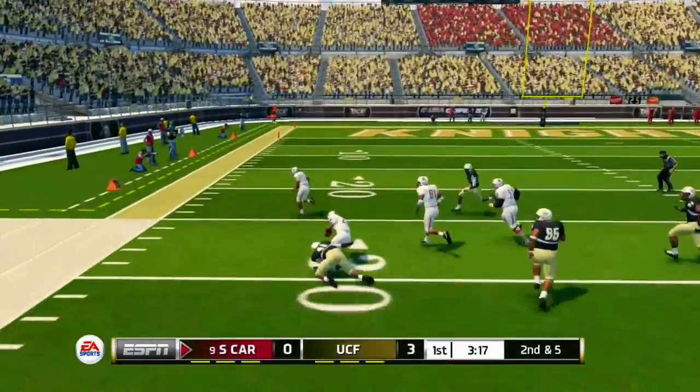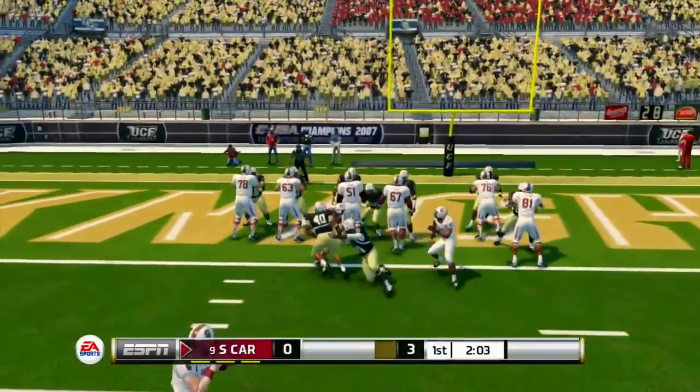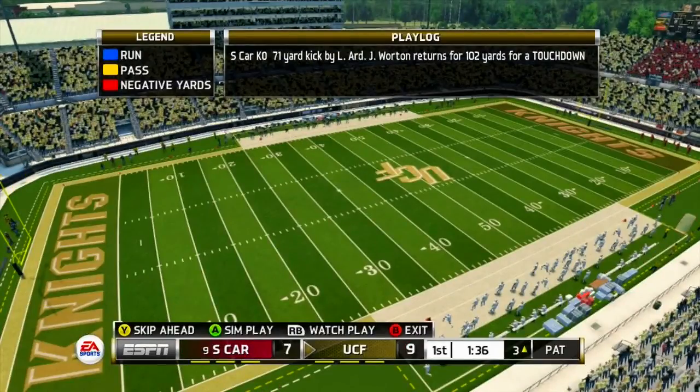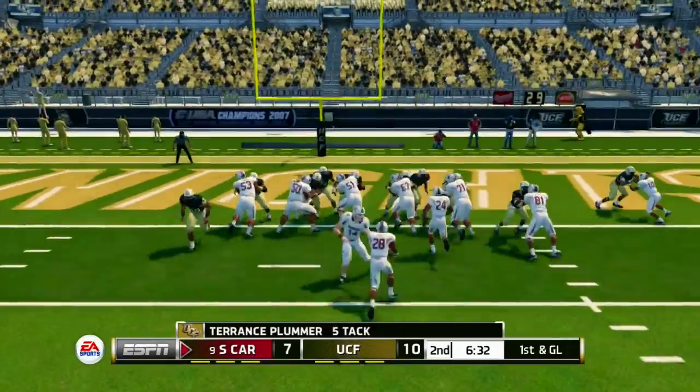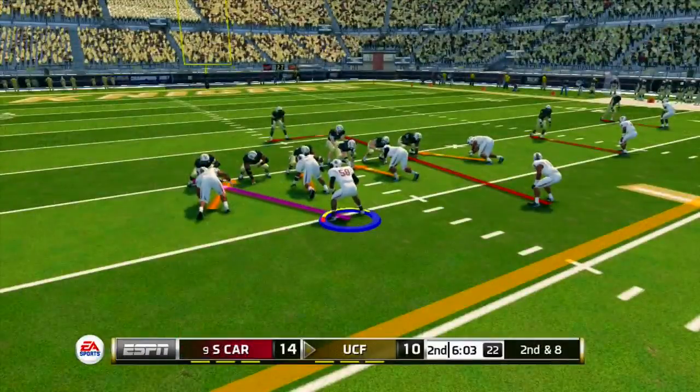Now our offense is back on the field after the Connor Shaw fumble on the first drive, and it's a speed option, and Brandon Wilds has some nice blocking for 21, and they would eventually punch it in, 7-3. But UCF returns the kick for a touchdown, now 10-7. But our offense comes right back, making it 14-10.